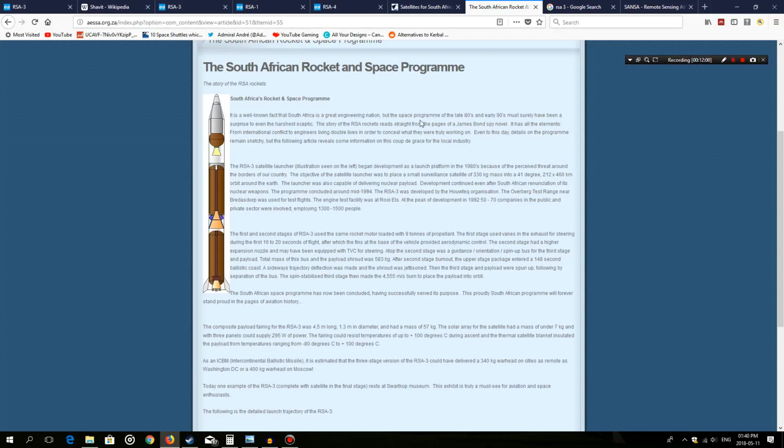The story of the RSA rockets, okay, you can read all of this. You can see the link there, aessa.org.za. All the elements, and so on. The RSA 3 satellite launcher began development in the 1980s. There's again the 330 kilogram payload into a 41 degree, 212 by 460 kilometer orbit around the Earth. That was the objective again.